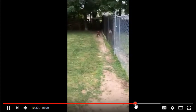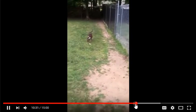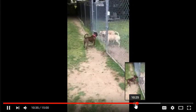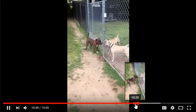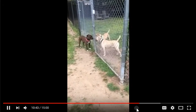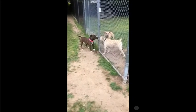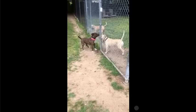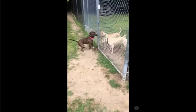A lot of times they'll stick their paws through that, start batting at each other. And I'm surprised she took this. I mean, they were just batting her right in the face. But there's a much more relaxed dog right there than before. And you would almost think that you could just open that door now because everybody's in such a playful mood that it would be okay. But that's not really the case.